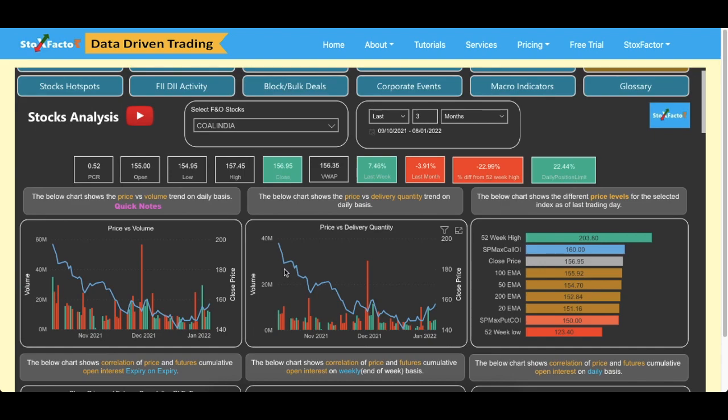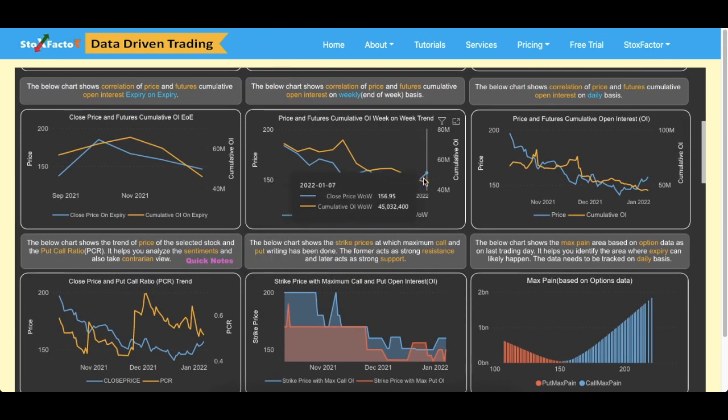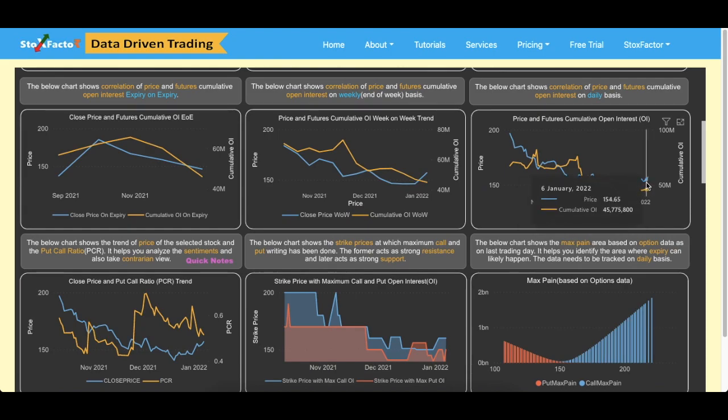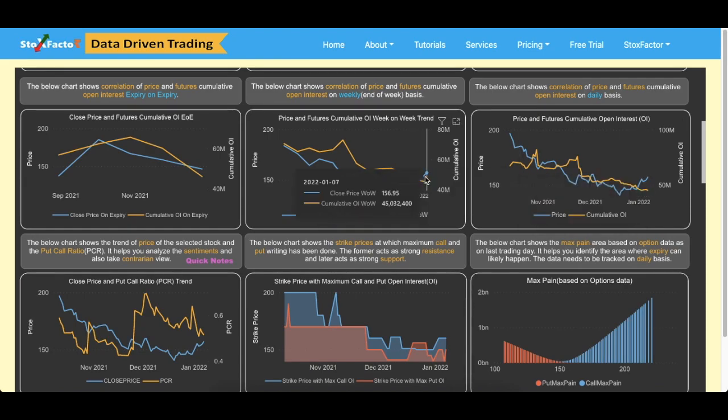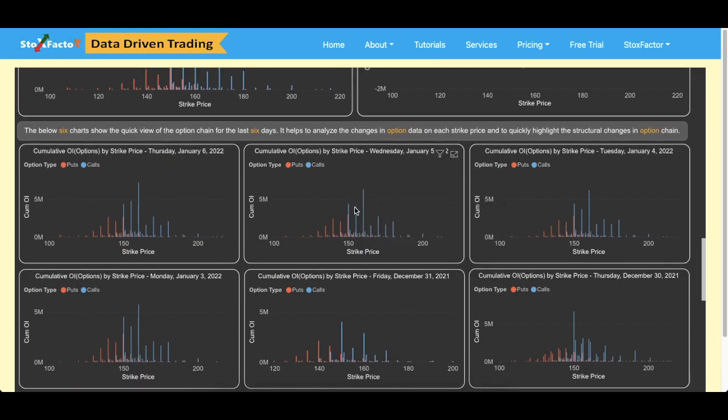And now let's see the important levels. 160 has the maximum resistance and 150 will act as a support for this stock. Looking at the futures cumulative open interest, there has been a short covering in the previous week, and the same can be seen in the weekly data also. So this move was accompanied by short covering in the derivative segment along with buying in the cash market.